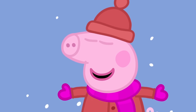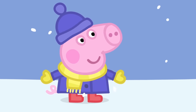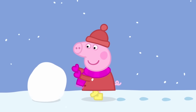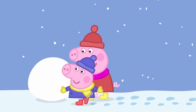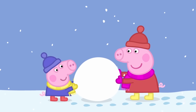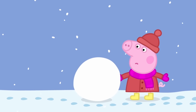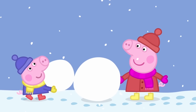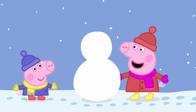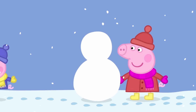George, let's build a snowman. Peppa and George are making a snowman. First they make the body. George, this is the snowman's body. Now they make the snowman's head. Now he needs arms and eyes and a mouth.